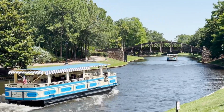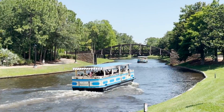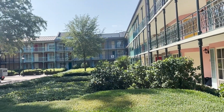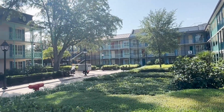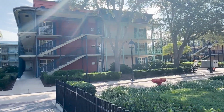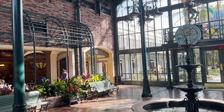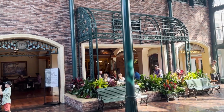There's cobblestone walkways, wrought iron balconies, colorful Mardi Gras characters, and just the sound of jazz music that's surrounding the resort that just makes you so relaxed and it's welcoming. They did a great job of making this feel like they do in the French Quarter itself. It's truly an escape. That's why I love this resort so much. I truly feel like I have traveled to New Orleans and I'm just immersed in that experience.